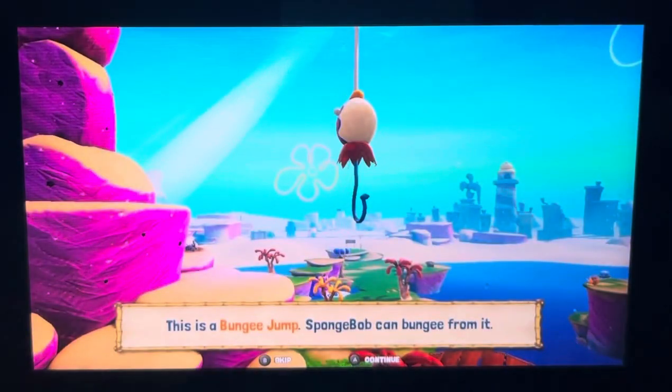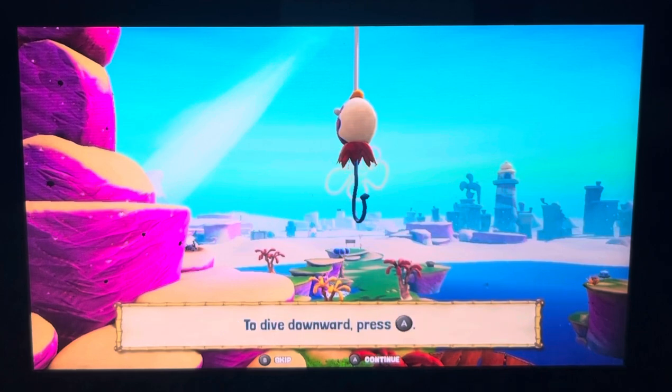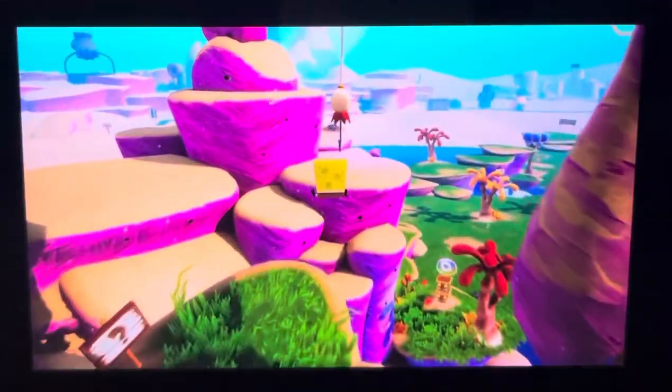What is this? This is a bungee jump. SpongeBob can bungee from it. To bungee from the bungee hook. The bungee hook. Just jump up and touch it. To dive downward, press A. To exit the bungee hook, press B. Okay. Whoa! Oh, there's a special. Okay.